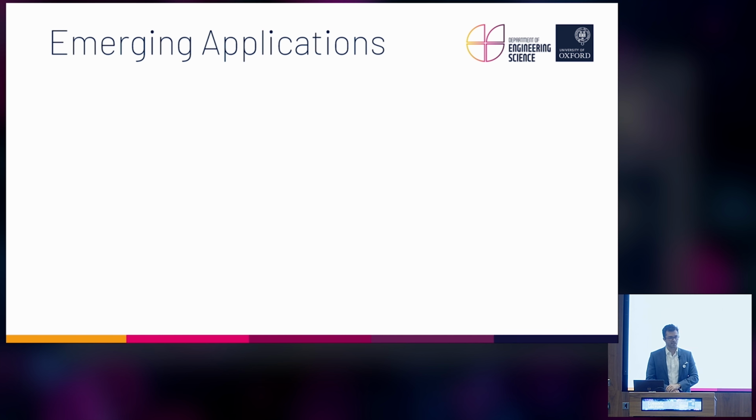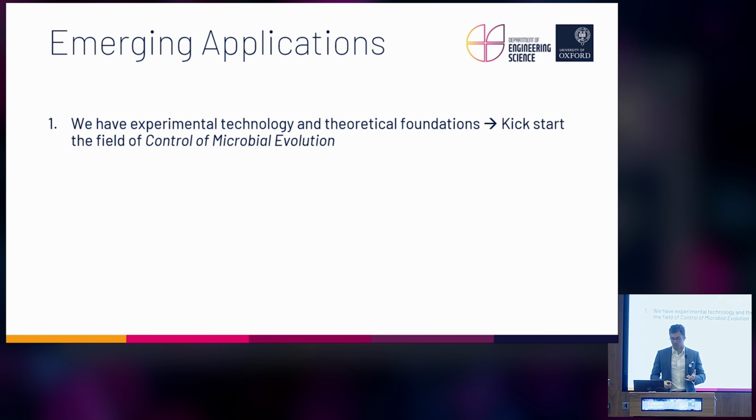Where are we going with this science next? I mean, we're not just doing this to make fun robots. The first thing we want to do from a scientific perspective is that now that we have the experimental technology and some of the theoretical foundations we need, we can kick off this field we're excited about, which is really thinking about the control and optimal control of microbial evolution. This is not science where we might go out and watch what has already happened. This is how in a lab can we optimally control how these processes happen and think about where they would go from a synthetic biological standpoint.